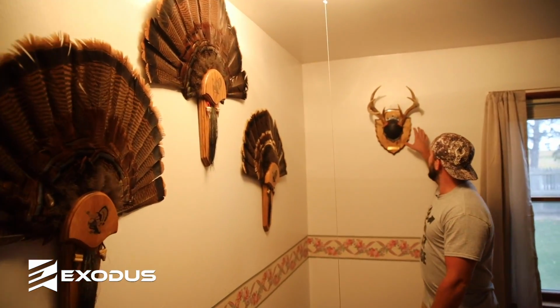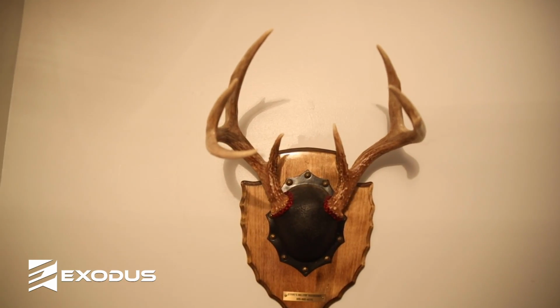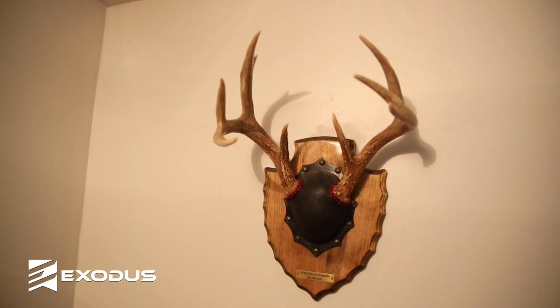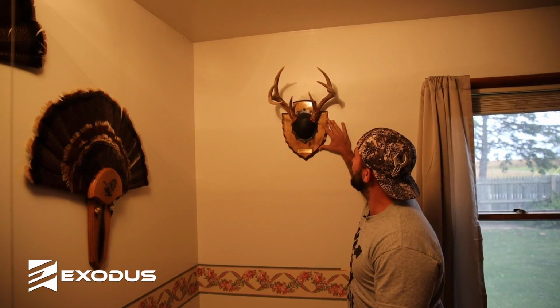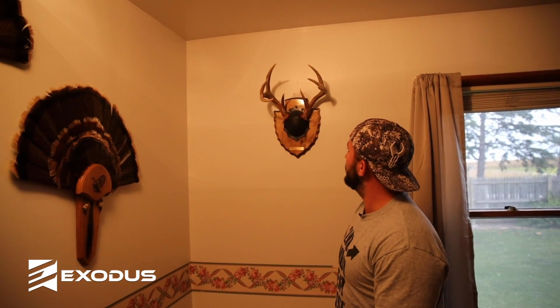This is my first archery buck. I shot him at about 10 yards back, I think I was an 8th grader. So I was pretty pumped over that. He's a nice little 8-pointer and a good way to start out a lifelong obsession.